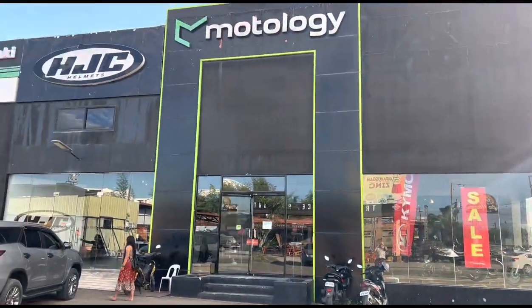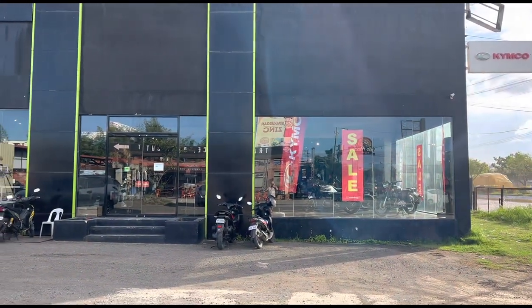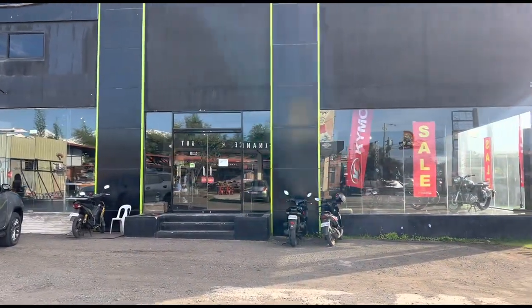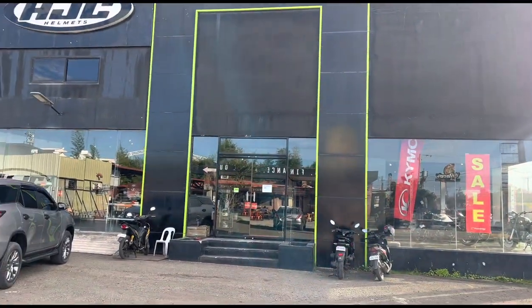We're at Motoology in Cebu. So look at this. This is going to be a bit of a treat. All the big bikes in the window here. So at Motoology Cebu, let's go in and have a look.